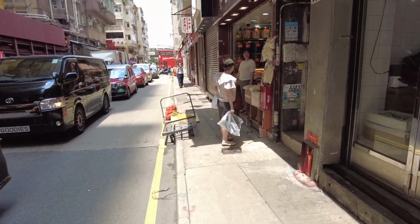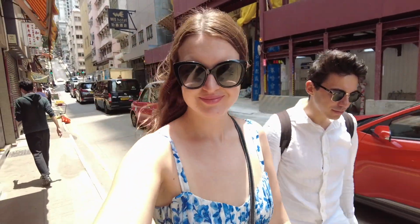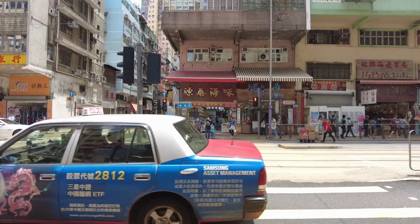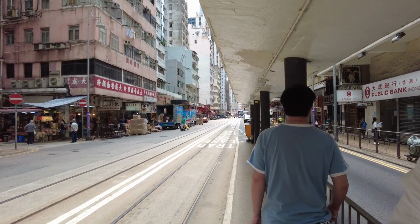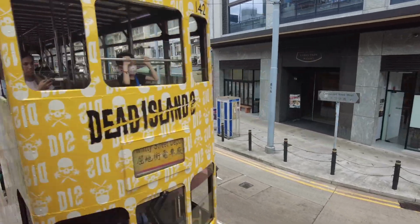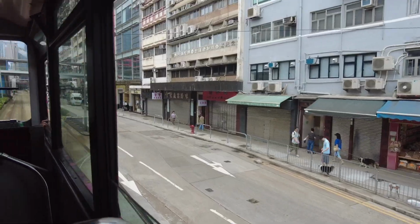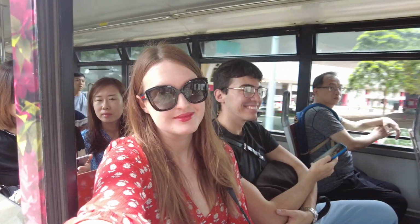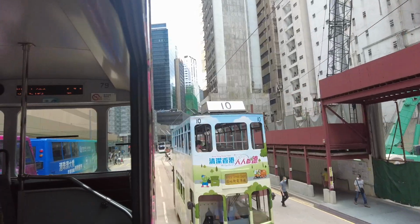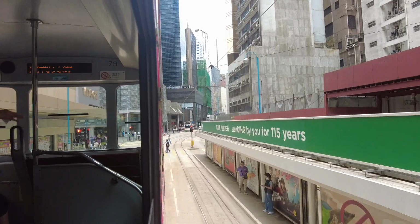We decided to go for a little walk around the area where we were staying, and then decided to take a tram to go to the Central. There is a network of trams operating on Hong Kong Island, and they're actually super helpful during the rush hour times. And they're called Ding Ding because of the noise that they make. And they're also a very cheap and nice way to see Hong Kong Island. They're double-decker trams. You can go up to the second level and you can see the city from there.